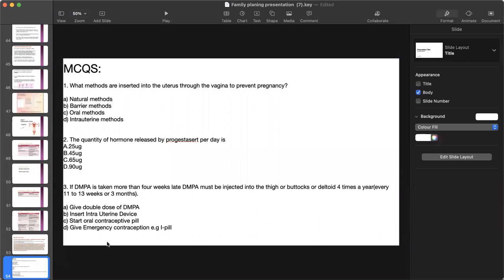B. No, give emergency contraceptive pill for this. If you miss a dose of DMPA, or if you're late, like 4 weeks late, so at the moment, you have to give emergency contraception to the patient.